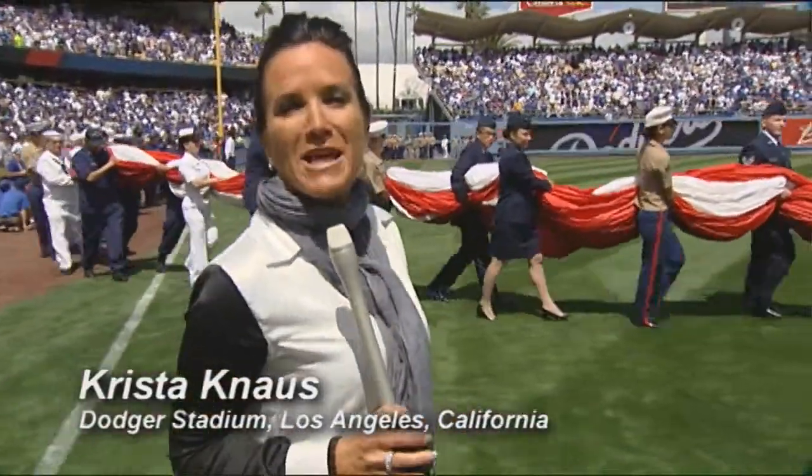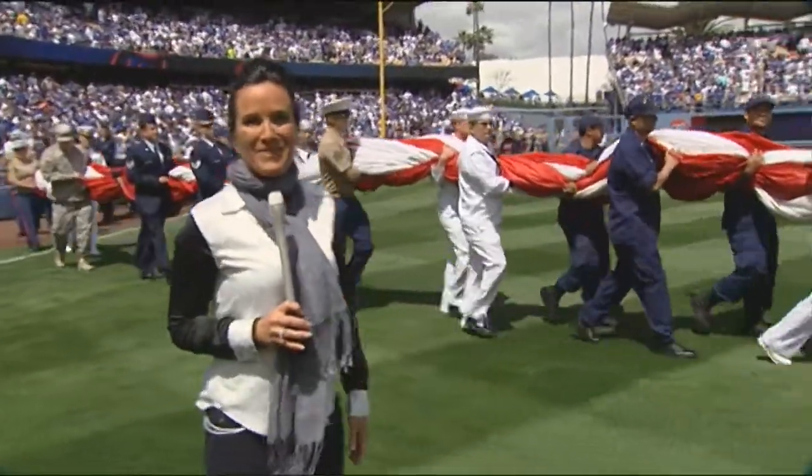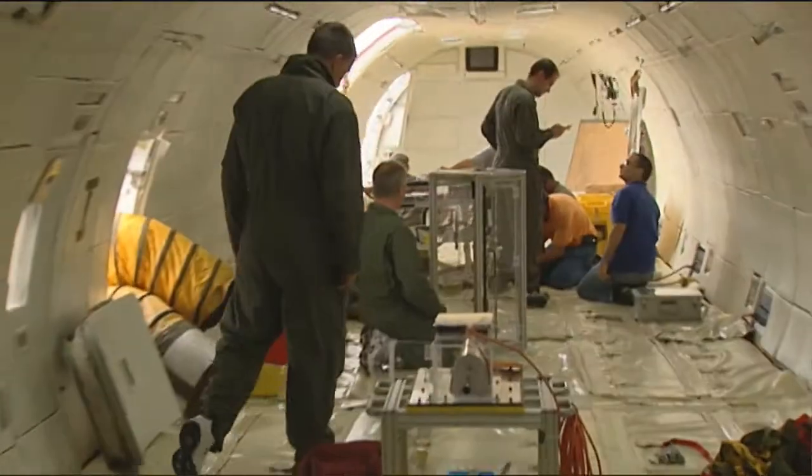We're here at Dodger Stadium for opening day of the 2013 Major League Baseball season. 150 men and women in uniform representing all branches of the service are ready to unfurl Old Glory for the national anthem. I'm now on board the Zero-G aircraft as the STP experiments are being loaded and bolted down on this modified Boeing 727.